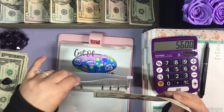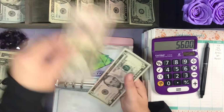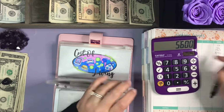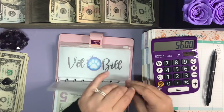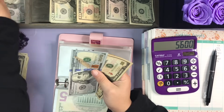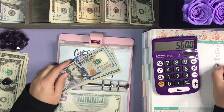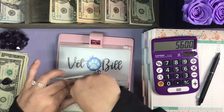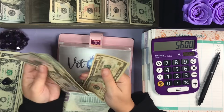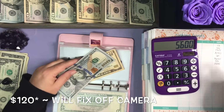All right, for emergency fund, we have 20, 40, 55. So let's exchange these for this 50. It's only 50 I got, so hopefully we won't need it. Cost of living, we have 100, 20, 40, 60, 80, 200, 10, 20, and 25. So 225. And then vet bill, which we're about to have another vet appointment. 50, 70, 90, 110. So let's just exchange these. So 110.